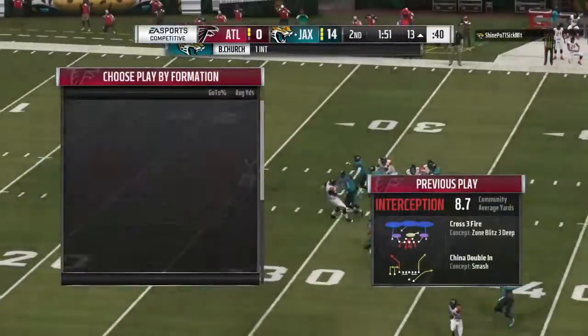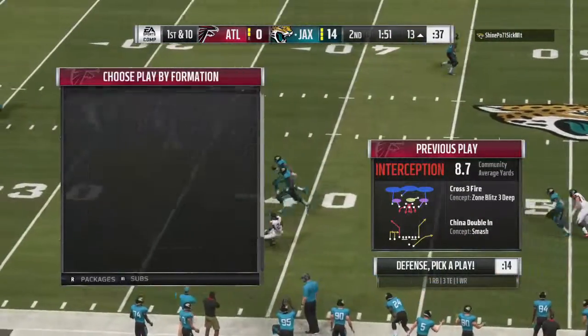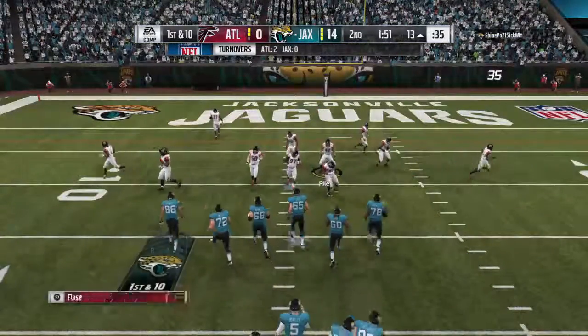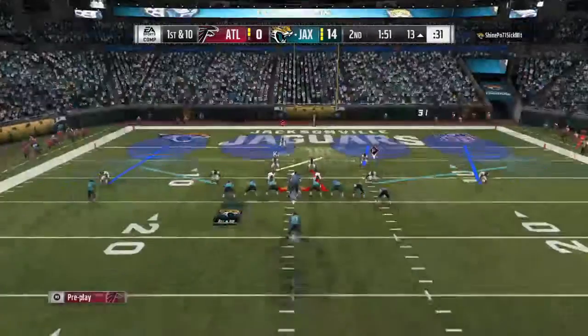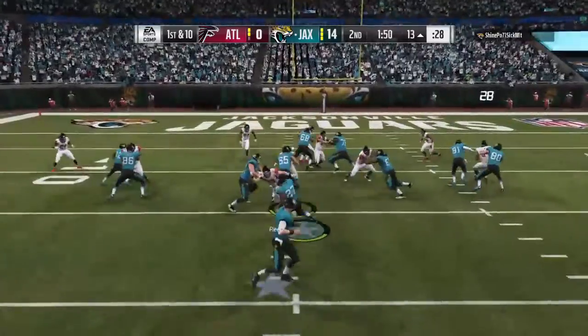Well, I saw the pressure coming at him. That just looked problematic. Hit him as he threw it, and the interception ensued. Let me pay homage to the man who stood in this spot before. He always talked about how much pressure is in the face of a guy, and can he step into a throw? And when you can't do that, oftentimes interceptions result.